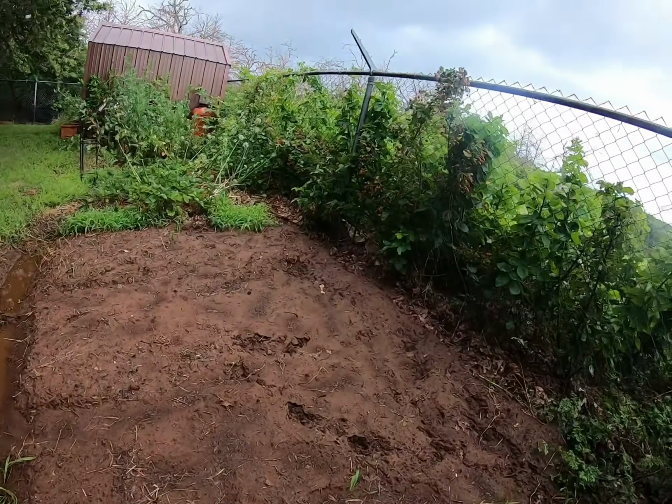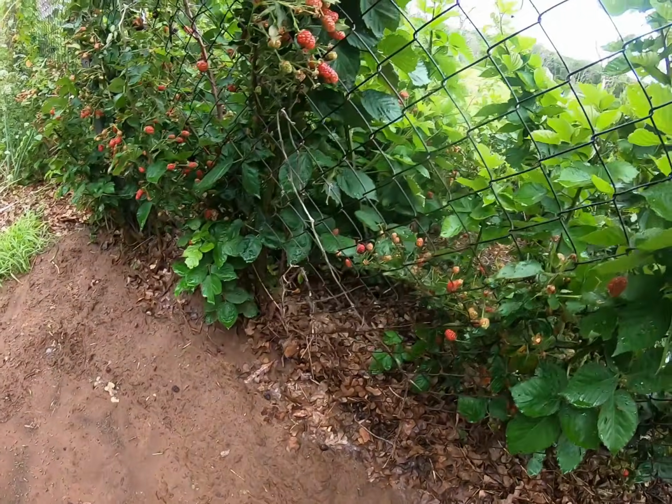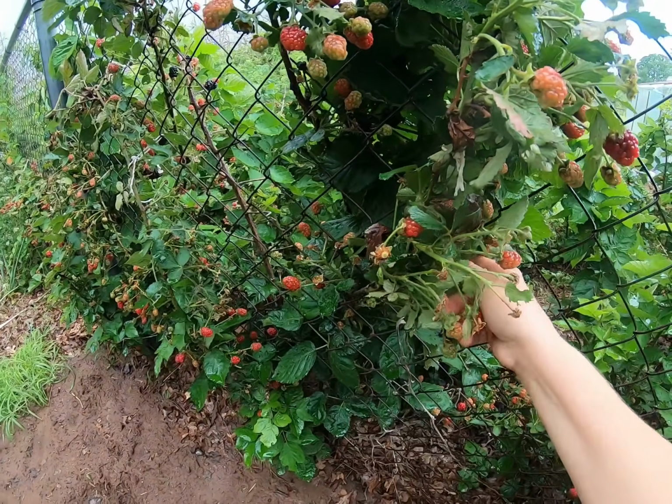I'm gonna try and slop in the mud here. Wow, see that? We're just getting way too much rain. It's like sinking in quicksand.